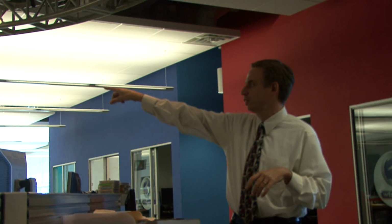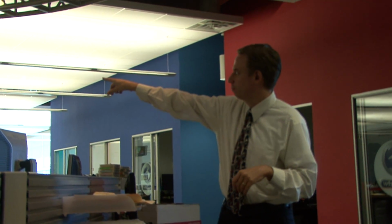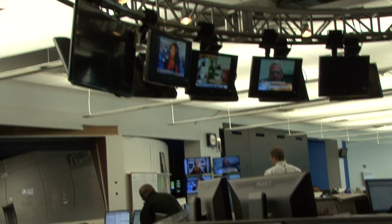We have all the other stations so we can monitor what they have going on, as well as that monitor over there. That monitor is literally brand new this week. You'll see there's 16 little TV screens right there. That's monitoring all the TV sources that are coming into the building that we can get punched up. We can change them around as needed, but that's just a small sampling of what we have.